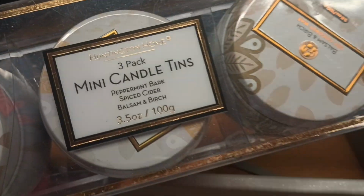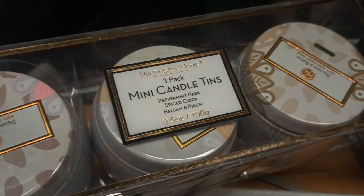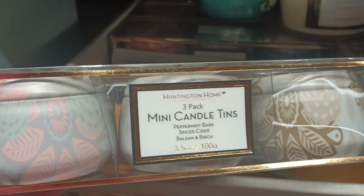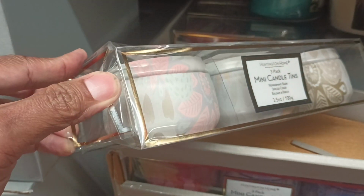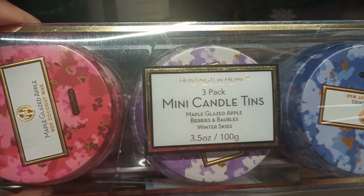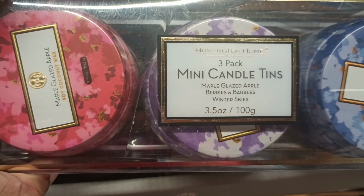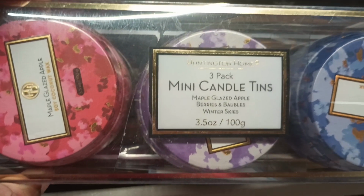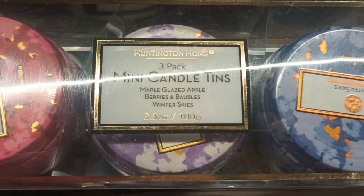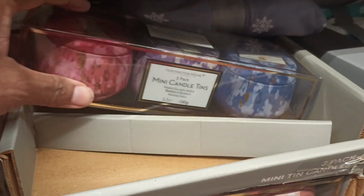Okay, y'all. This one right here says peppermint bark, spice cider, and balsam birch. Y'all see that? And these are the colors. Of course, I cannot open them up and smell them, y'all, because they are taped down on both sides. Then they got this scent, which is maple glazed apple, berries and bubbles, and winter skies. Y'all, I'm trying to read above it because it's so small in my eyes. Y'all know I wear them glasses.